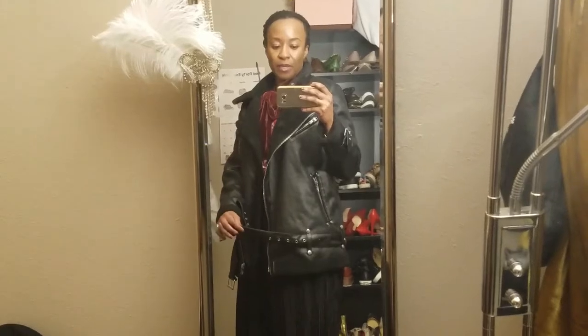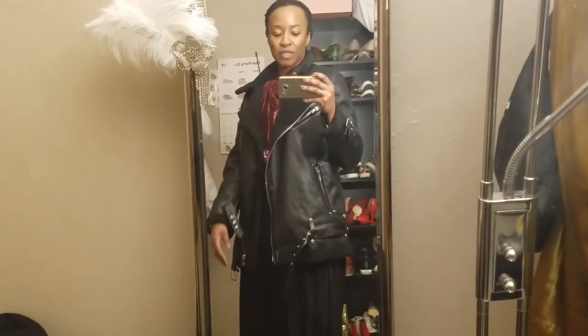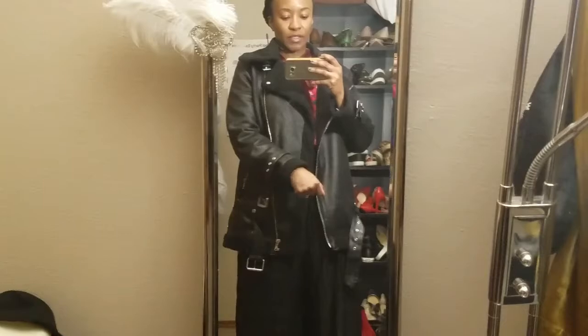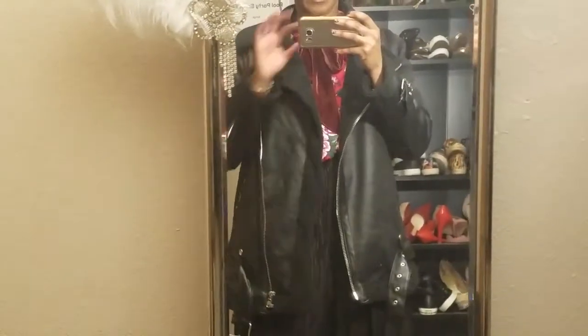I typically don't like moto jackets, period, on me. And one of the things I don't like about moto jackets tends to be this belt detail, but for some reason, with this coat, I really like it. I think it adds something. I just have these unbuckled, but you can certainly buckle it. It's very warm. It's got this faux shearling material on the inside, and this is faux leather. This isn't real leather. Just absolutely love this coat.